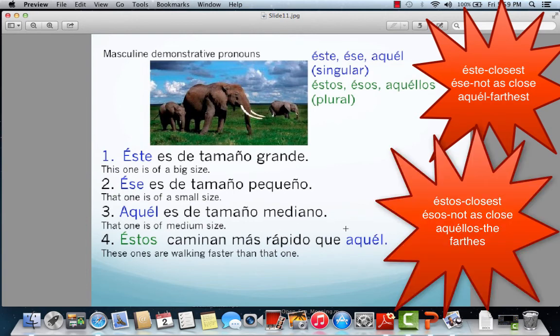Estos caminan más rápido que aquel. These ones are walking faster than that one. The pronoun estos has replaced these two elephants, and the pronoun aquel has replaced the farthest elephant from me. Remember, use este for when the noun is closest to you, ese for the pronoun that is not as close but still close, and aquel for the pronoun that is the furthest away from you but still within view.